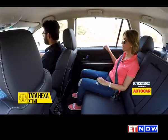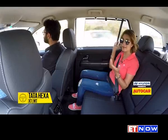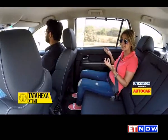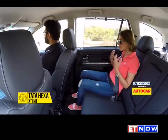The Hexa does have its share of features too. I particularly like little things like this sun blind. You generally see this on luxury level cars. It's such a neat idea and so practical too.